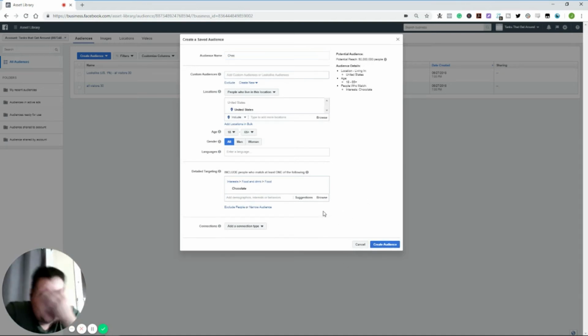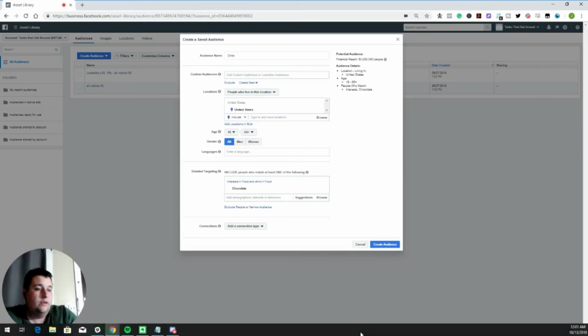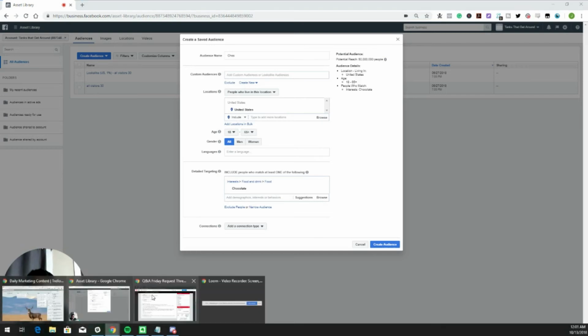That's a saved audience. So when you're creating campaigns, you can just use saved audiences. They are not necessarily custom audiences. They're custom combinations of potentially custom audiences plus detailed targets of demographic info and things like that. It just saves time when you're creating your ad campaigns.